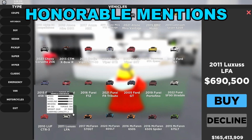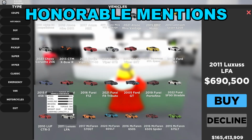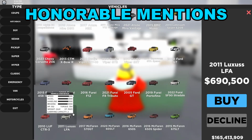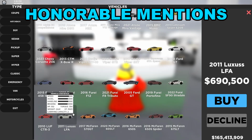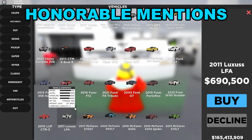Now you could probably just swap it around in your head. Also, if you have another car that you think is a mid-budget car that you want to put on your list, just do that. Don't hate me. This is my list. But I've driven all these cars, so I'm slightly more motivated to pick good cars.